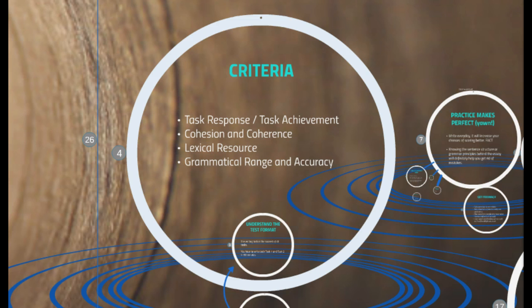Cohesion and coherence. Does the essay flow? Does the introduction mention the points you're going to use in the paragraph? Because it should. Does the conclusion reflect the introduction? Because it should. And just a quick tip here, do not put any new information in the conclusion. It's not necessary.